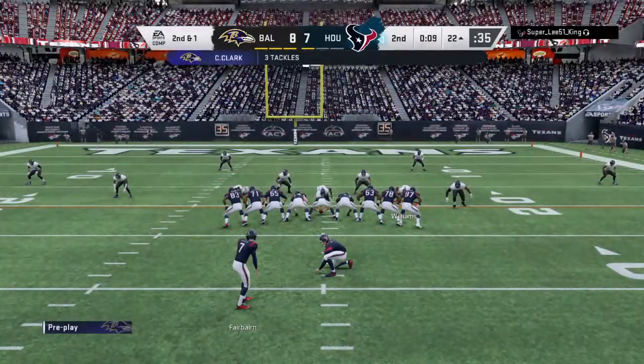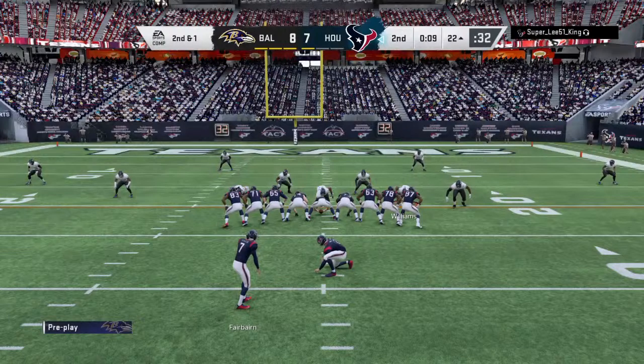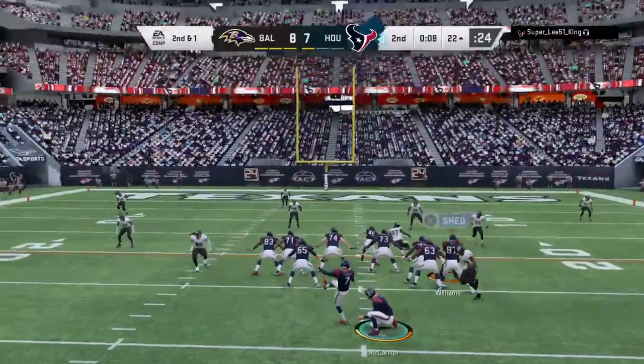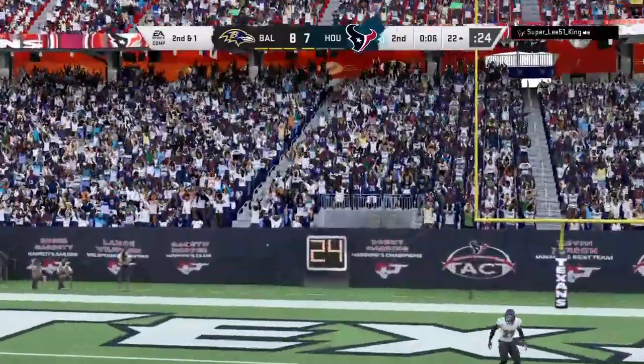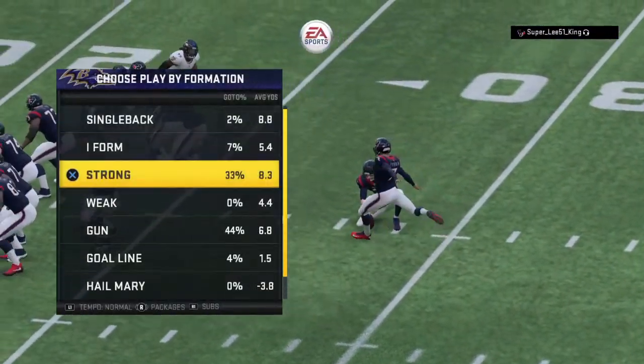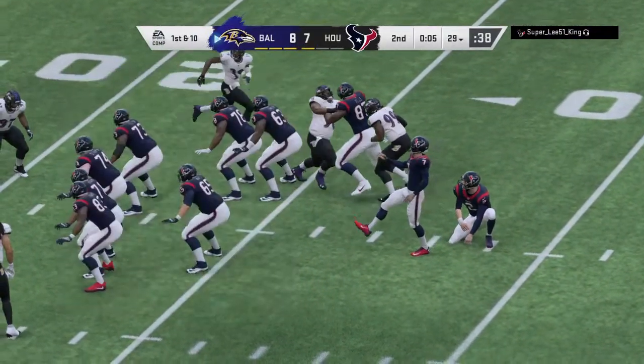So on 2nd down, the field goal unit is on here as they try to get 3 before half. It's a 39-yard attempt, right hash. And Fairbairn missed it. He pulled it left, and this score will stay right where it is. So an empty possession there.